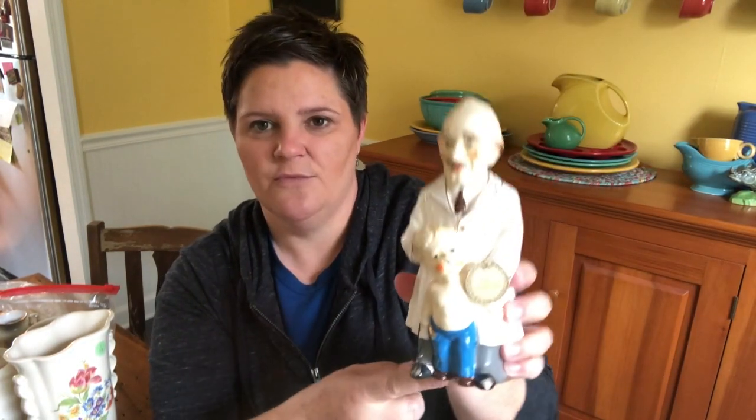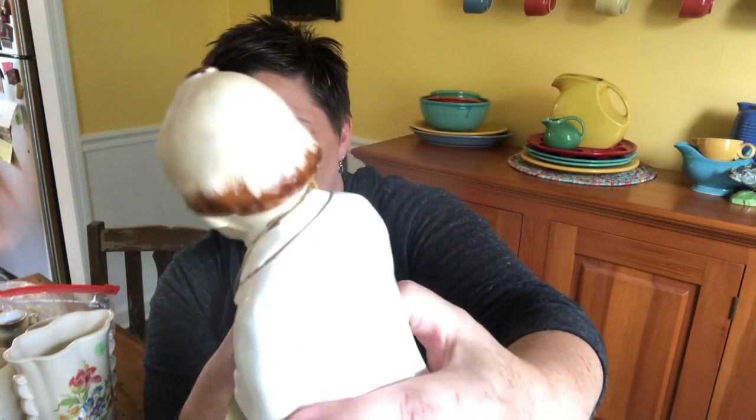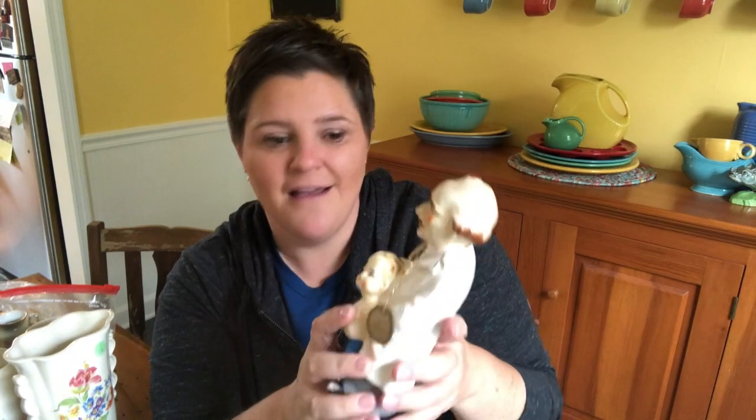And this is a doctor, I'm sorry, the light in here is not very good today. This is a doctor standing with a little boy, making him a pediatrician. So lots of detail and really well done. There's gold metallic trim, and detail in the texture of his eyebrows. You can see the texture around his hairline. It's a mixture of gloss finish and a bisque finished porcelain. So there's a little bit of both on here, which I like.